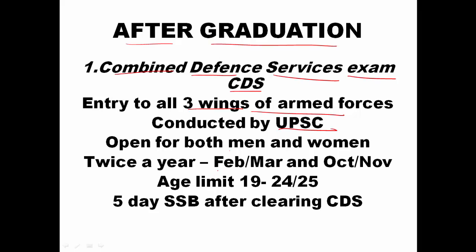So it is conducted twice a year, just like the NDA exam, in February, March, and the second one is in October or November. So the forms are usually out around December, January, and for this October, November cycle, it is out in June or July. The age limit here is 19 to 24 for IMA and 25 for OTA. So for Indian Military Academy, the age limit is 24, and for OTA Chennai, it is 25.